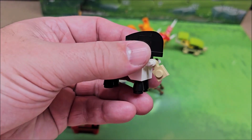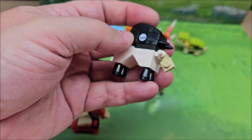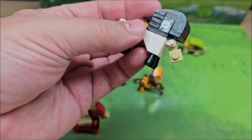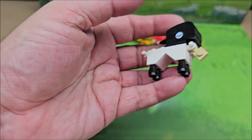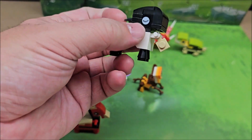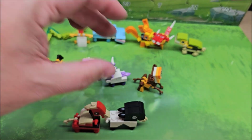All right, so the sheep was one of the first ones we pulled that had the swivel all the way around. This is a sheep. The eyes are closed, like the black sheep. This is supposed to be a bell, and I don't really like it. Yes, it kind of looks like a little sheep because of the white. It's just not for me. Could be for you, but I'm gonna put it in the pile.